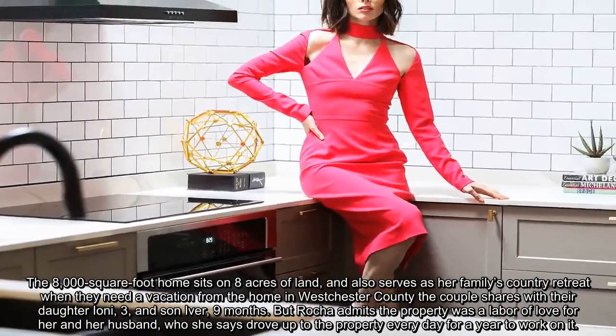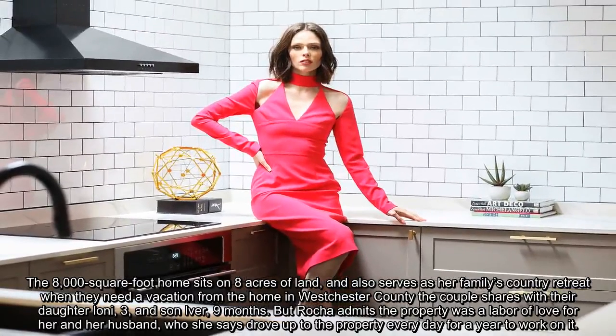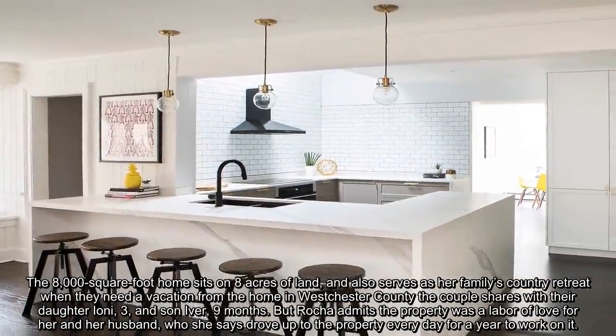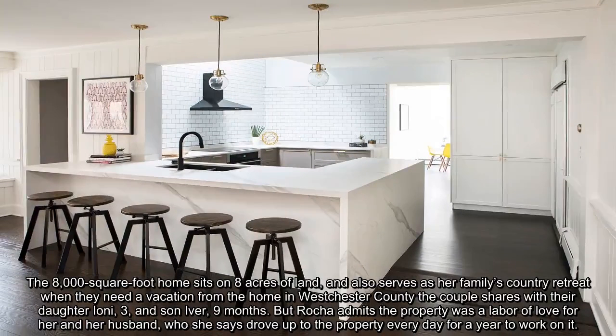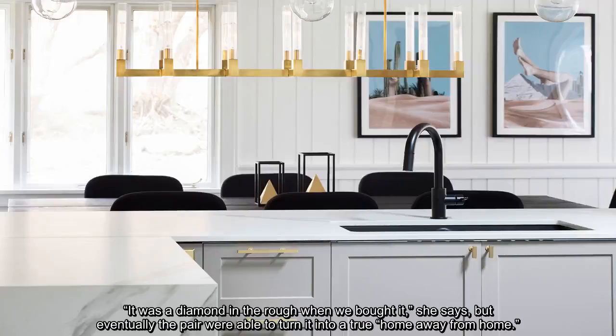The 8,000-square-foot home sits on 8 acres of land and also serves as her family's country retreat. When they need a vacation from the home in Westchester County the couple shares with their daughter Ione, 3, and son Ivor, 9 months. But Rocha admits the property was a labor of love for her and her husband, who she says drove up to the property every day for a year to work on it. "It was a diamond in the rough when we bought it," she says, but eventually the pair were able to turn it into a true home away from home.